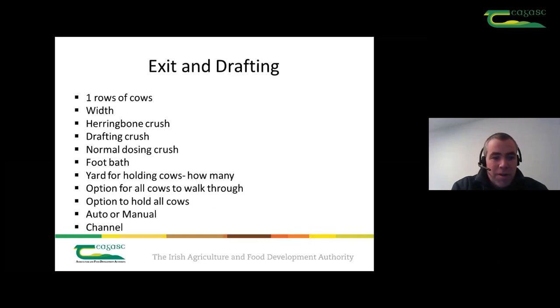And as herds grow, when you're at 50 or 60 cows, you're not drafting too many out on a day, so it's very handy. But as herds grow, it becomes an issue, and you need that space to be able to create the drafting. So I suppose the key, if you're talking about good design and cow flow, it's space and letting the cows have space to express themselves and move at their own pace through the system.